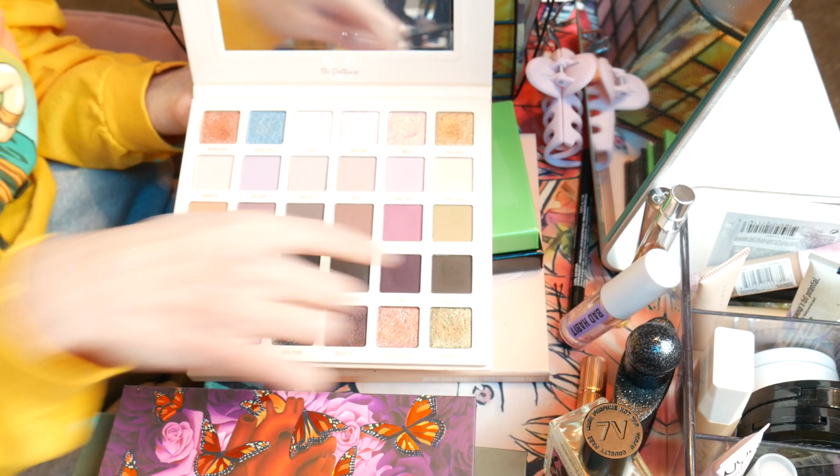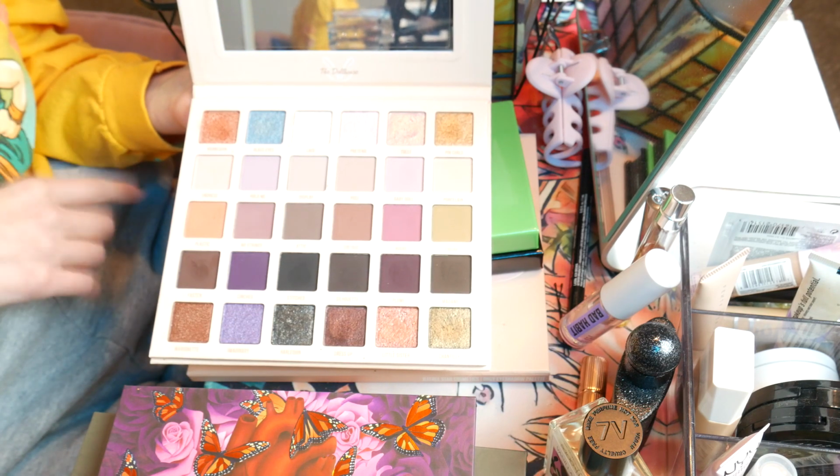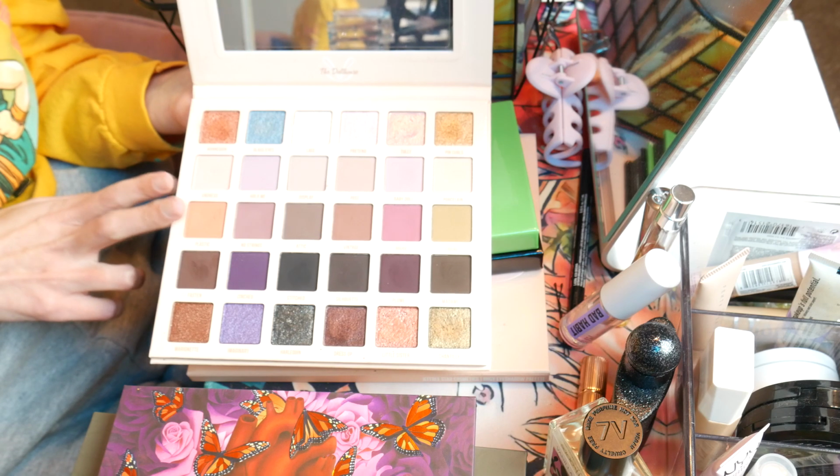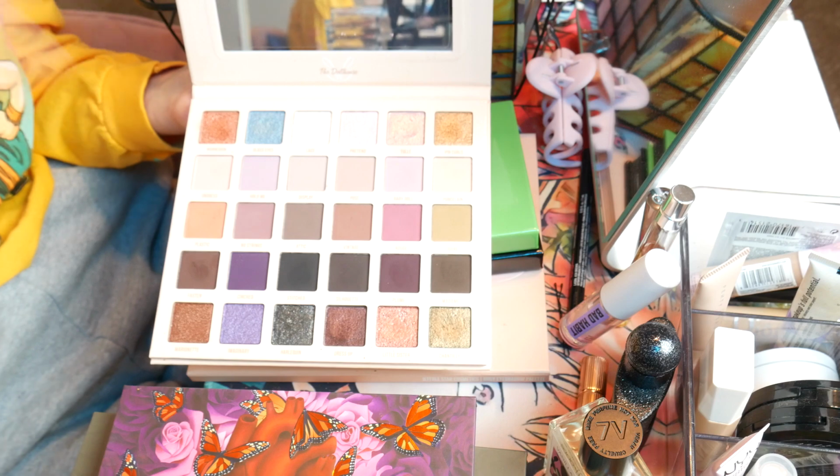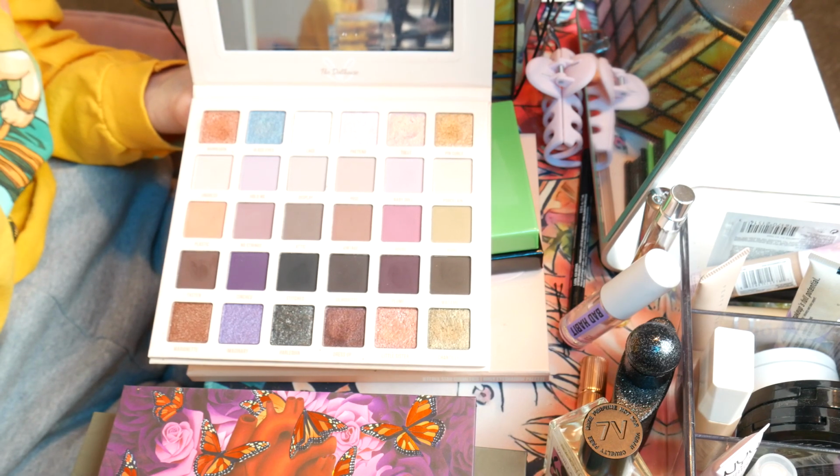I love these deep tones here, but I love that I have a light and a mid-tone kind of shade. The color story itself is very nice. These are all kind of shades that I gravitate towards. They do have another one.